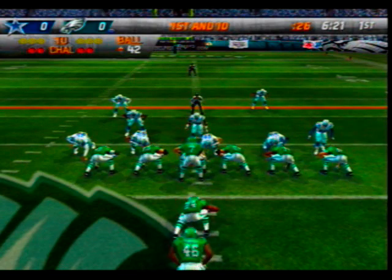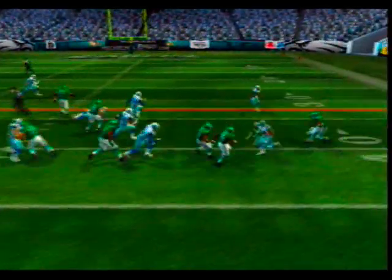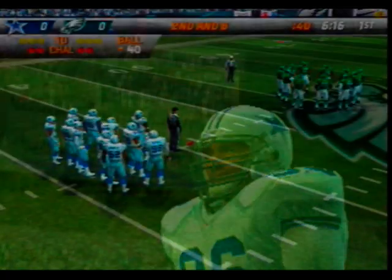Dallas lines up in a 4-3. Hand it off. Hill comes up to make the play at the 40-yard line. This team's always trying to get a good mix of run and pass plays.